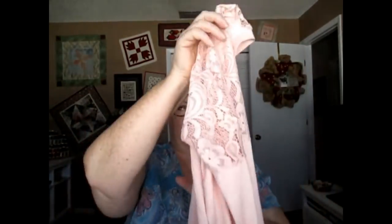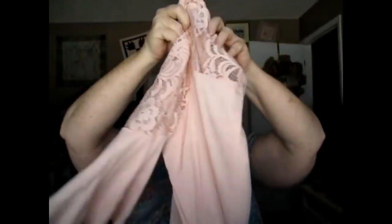And let's see what this is made from. It feels like a t-shirt material with maybe a little something else that gives it a little more of a silky feel. It says it is 95% rayon and 5% spandex, and that the lace is 100% polyester. I'm not sure how I feel about this.